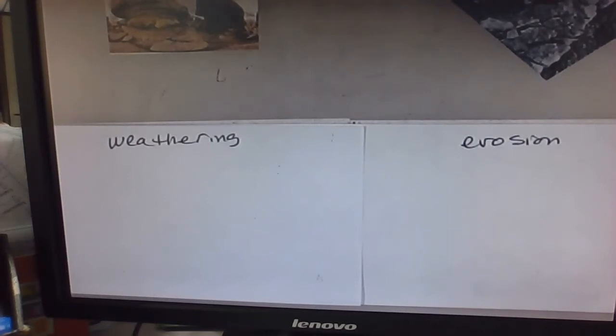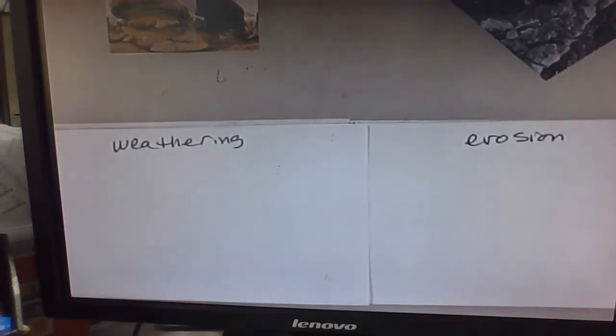So, we had weathering that occurred first, and now that material is being transported somewhere else. So, in order to have erosion, the rock material is not there anymore. It is no longer there. It was transported somewhere else, but we had to have weathering that occurred first. So, we've got weathering and erosion on our little foldable here.